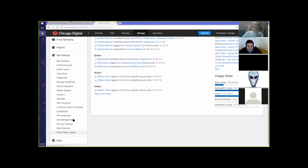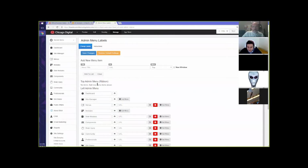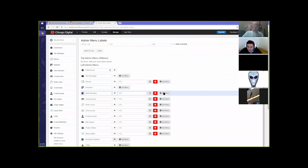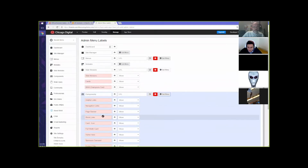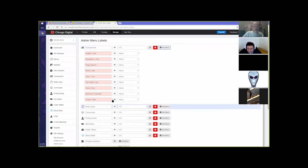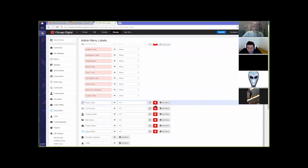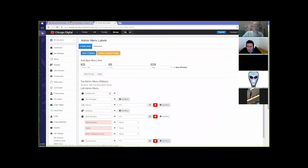And if you're an admin user, you go into the admin menu labels. I'll just show you what this looks like if you haven't seen this before. It gives you full access to really move and change things. Now, you can't rename the web apps from here. You'd have to rename the web app itself and move it around. This is a drag and drop interface as well, so I'm not going to move anything because this is a site we're working on. But it's really simple to add your own navigations. You can even add to the top menu, which a lot of people probably don't use often. You can add your own links here.